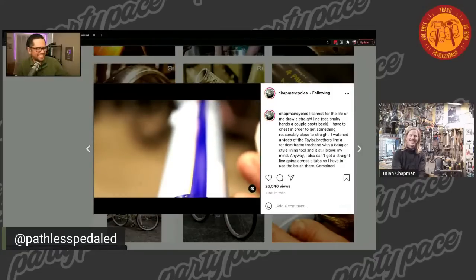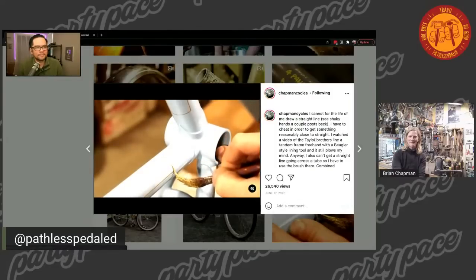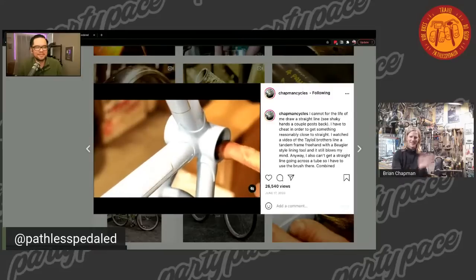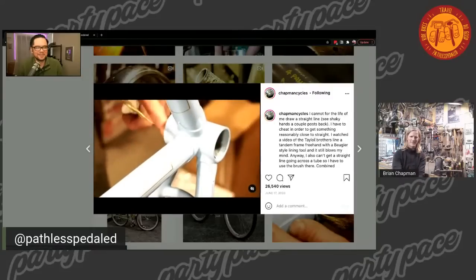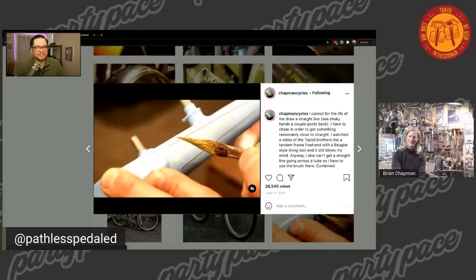My friend Sam called it evidence of process, and I liked that. That's why I don't mind a couple of file marks on racks or rear dropouts. But on a fillet, for some reason, they need to be smooth. I just want it to look like a molded thing.